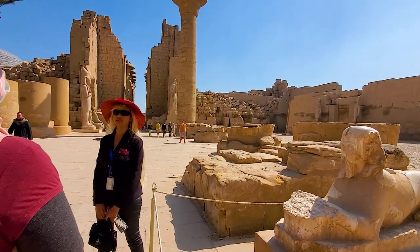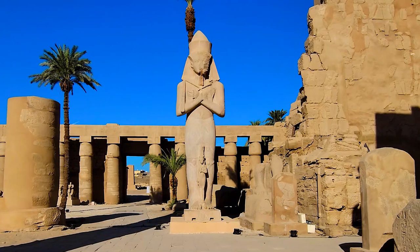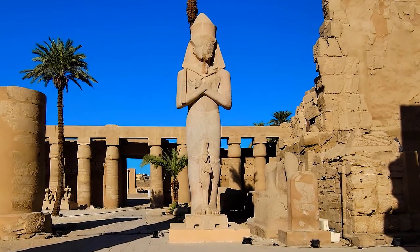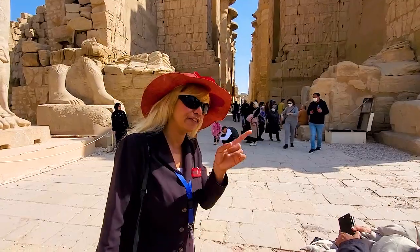Yeah. He wasn't killed. Right before reaching the second pylon, we encounter a colossal statue of Ramses II standing tall with his beloved wife Nefertari depicted at his feet. This is the meaning of her name, Nefertari. She's like, oh, here's the beautiful one, she's coming. Or the coming beauty. Different than Nefertiti.